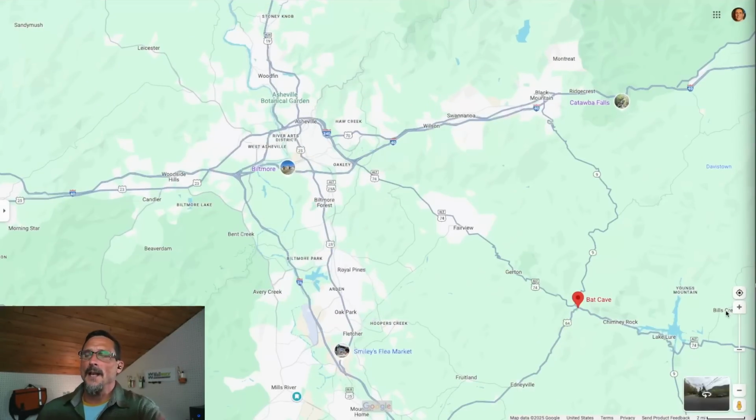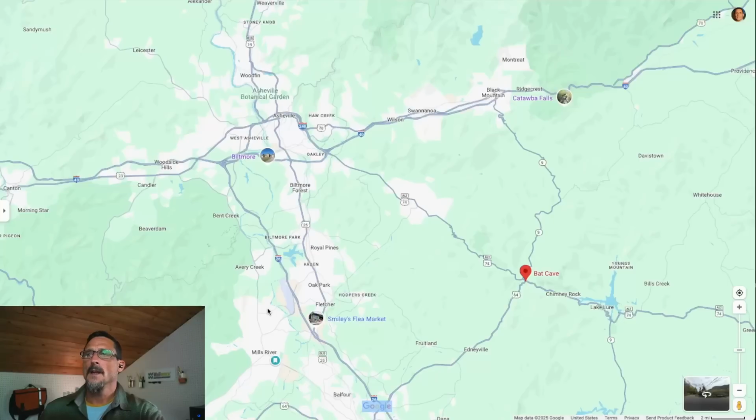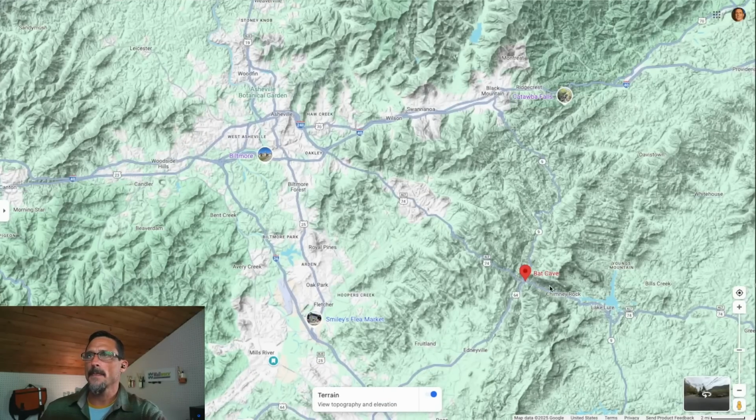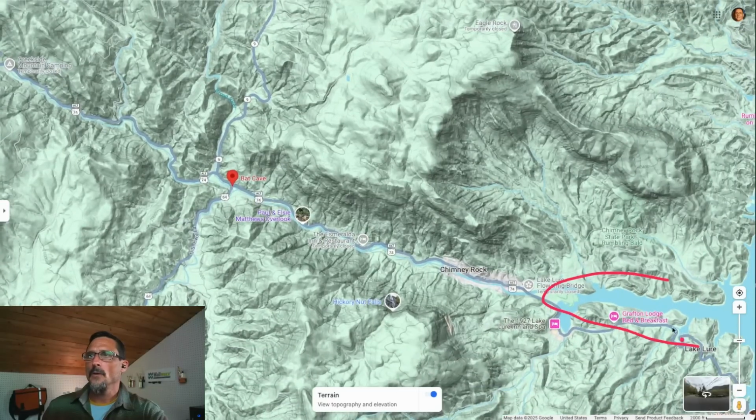Let's move over and take a quick look at a map to show where we're at. So we can see Asheville up here, Black Mountain is here, and we're going to take a look at Bat Cave and this area down here. All right, let's turn on the terrain layer here on Google Maps so we can see the topography. You can see Lake Lure down in this area. And this is Hickory Gorge with Chimney Rock here and Bat Cave up at the top. We're roughly oriented east-southeast as we go down the Broad River towards Lake Lure.